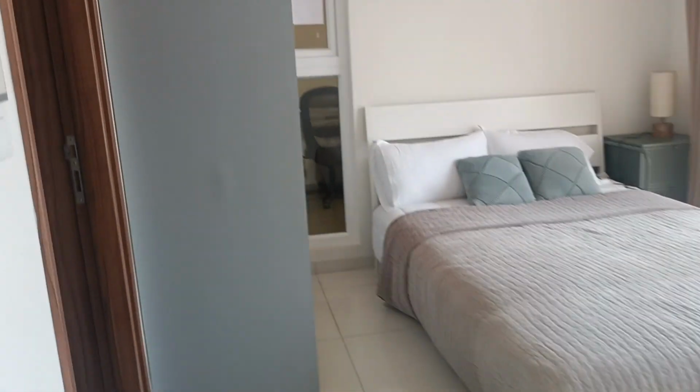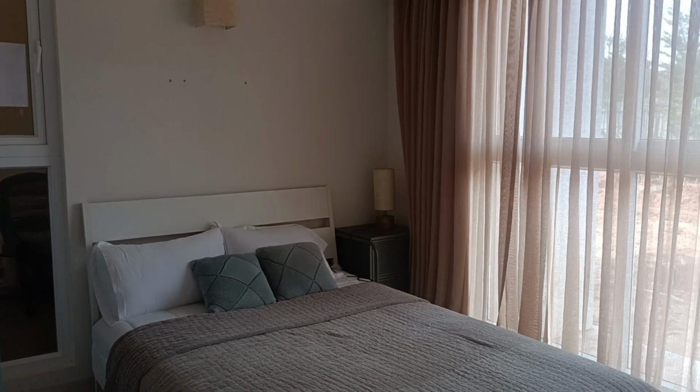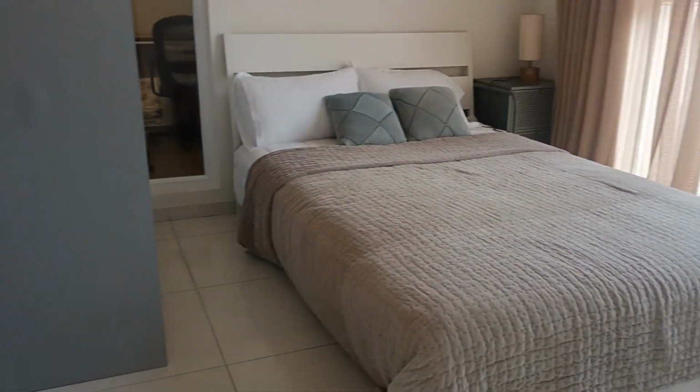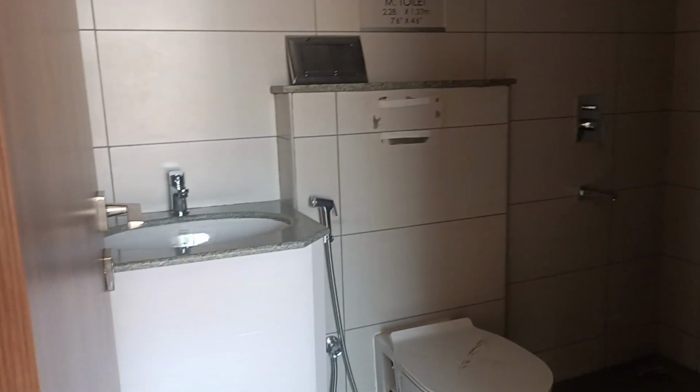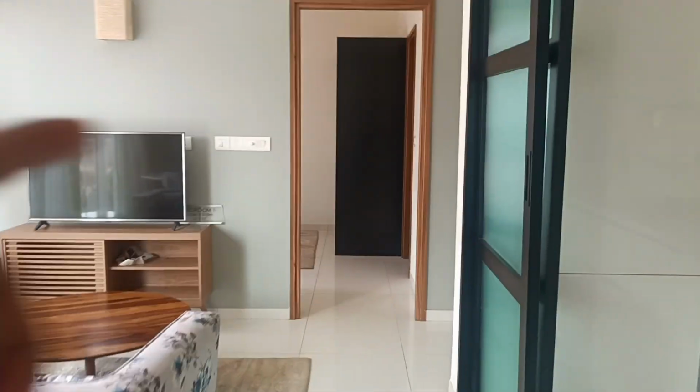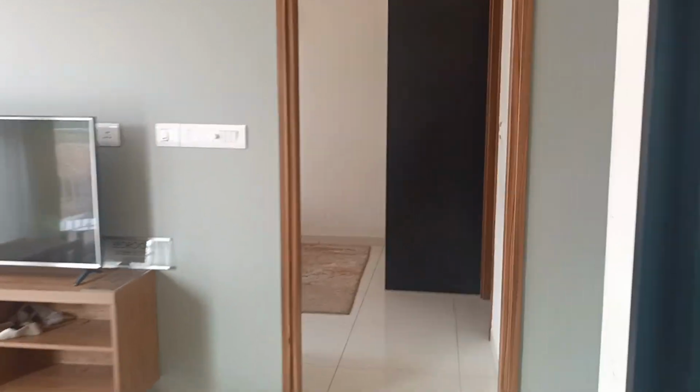So bedroom number, master bedroom. This is the master bedroom with an attached washroom to it. And we have another room on that side, the other corner.